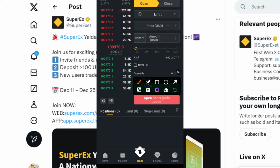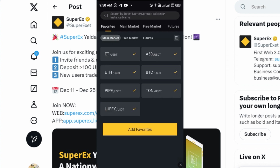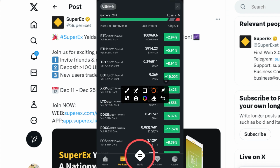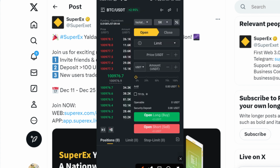The second way is to come over and tap on this market button. Once you tap on the market button, it comes up like this. Make sure you go and tap on this futures. Once you tap on futures, it comes up like this, guys. Then go ahead and tap on this trade button. Once you tap on the trade button, it brings you back to this place. Now we are at the futures trading interface on this platform.